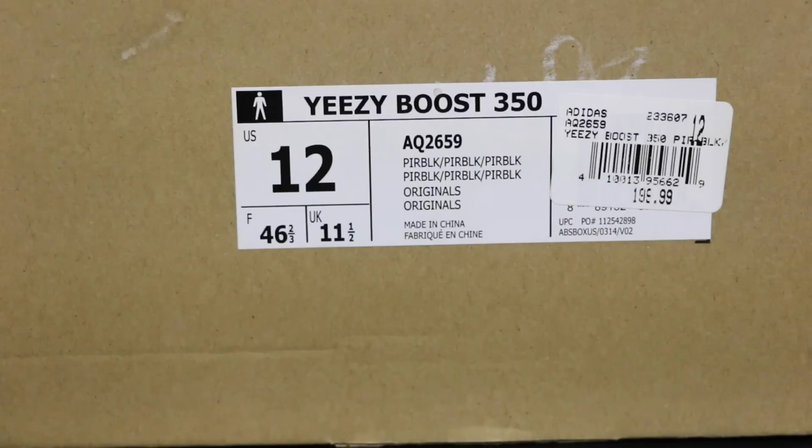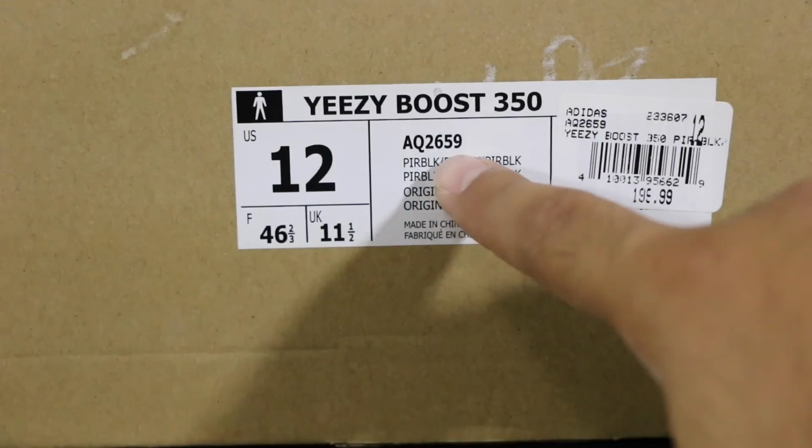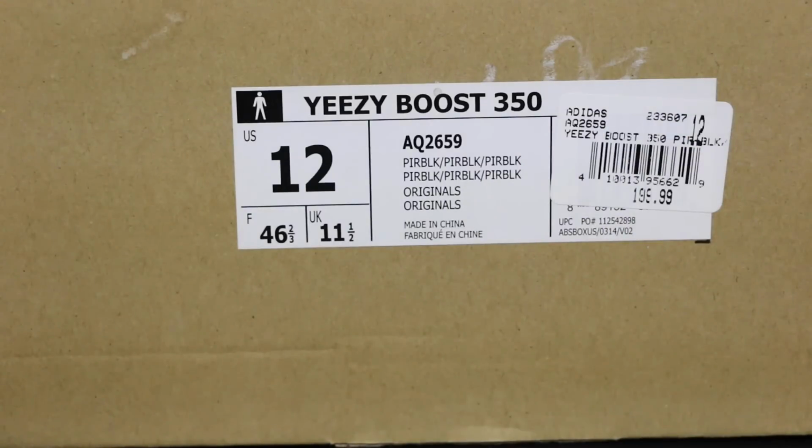Now, this is the first pair of Pirate Blacks. This isn't the second one, as you can tell right here. That is the color code for that one. It was just Pirate Black, Pirate Black, Pirate Black. On the new one, it's like Pirate Black, Bluegrass, and Core Black maybe, I'm not too sure. But I do not own that one, I just own the first one. And as you can tell, my barcode is covered up by that one because it was purchased at Shoe Palace. They put their own little labels on them as well.